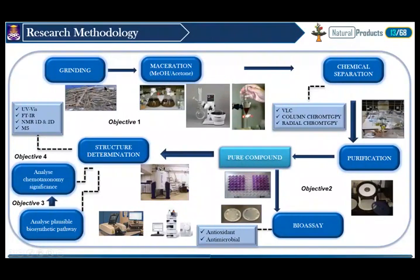Okay. This is our general research methodology. Normally, we have 4 objectives. The first objective we will do on the extraction, purification and isolation of the compound. We will use a variety of chromatography techniques to get the pure compound.